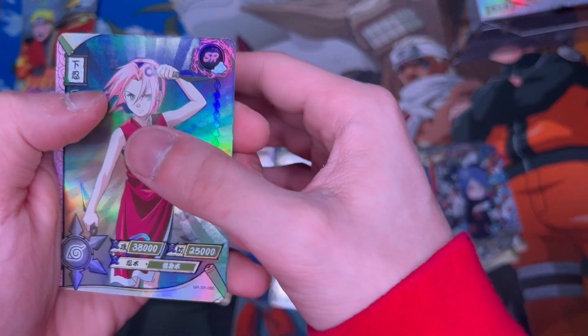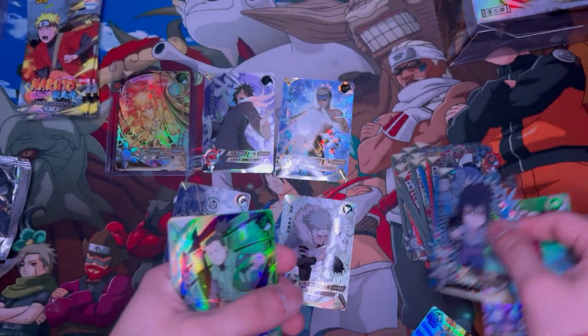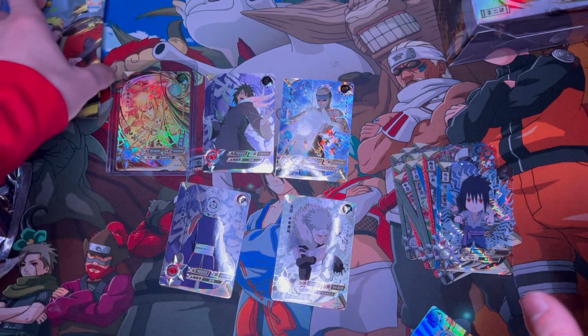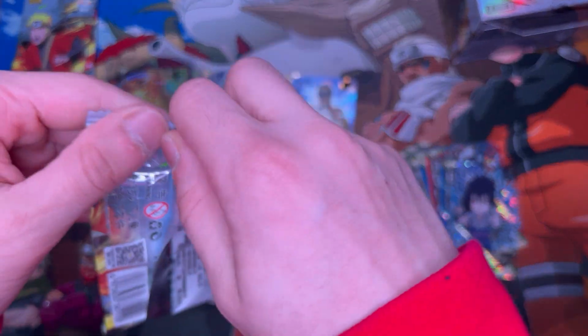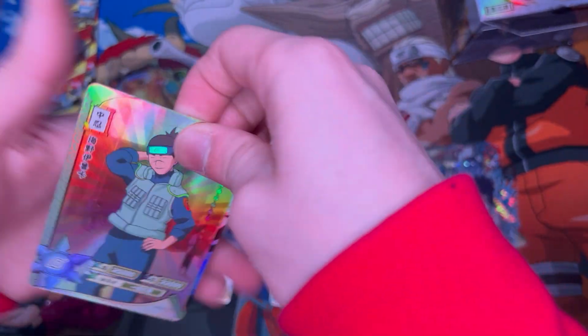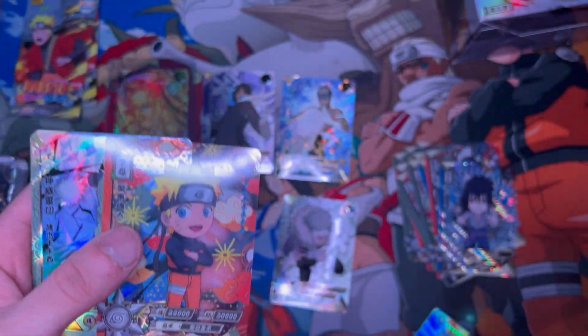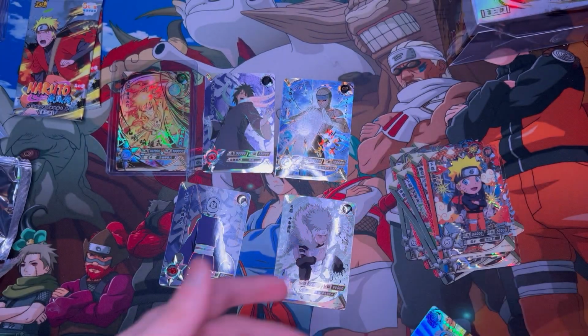Great, great card. SSR Shikamaru right there with the Chibi Sasuke again. Here we go, last three packs. Let's move forward. Here we go, here we go. SSR Kakashi, and a duplicate there, as you can see, with the TR Naruto. Beautiful. Love to see it. Let's keep going.